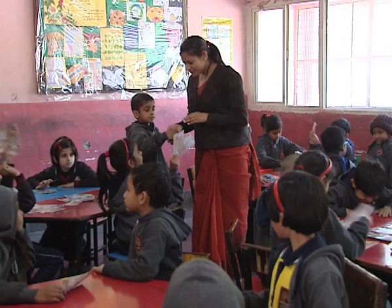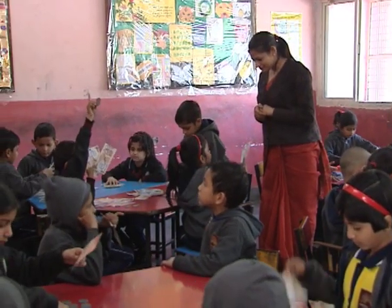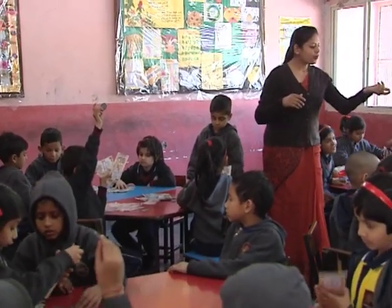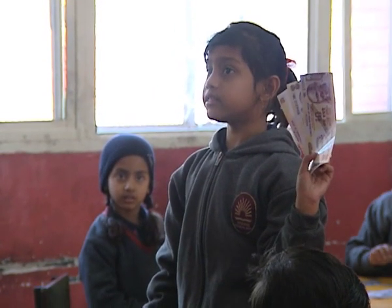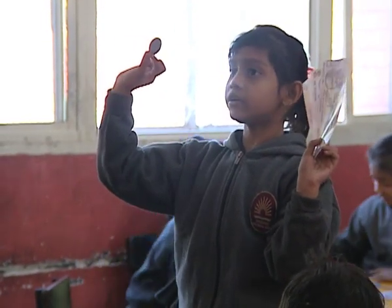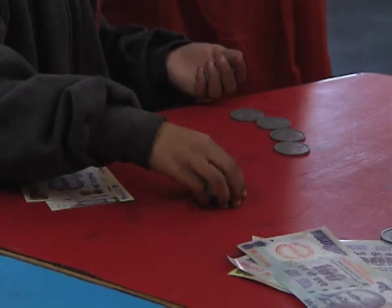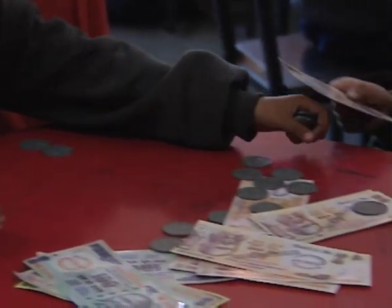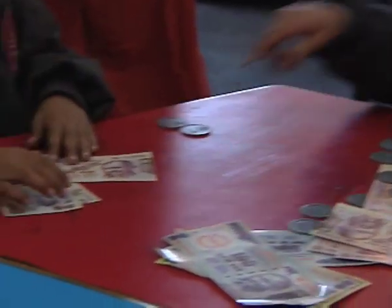The activity should be integrated with writing part of addition procedure. This would help them for better understanding of addition procedure. Encourage the children in regroup if coins become 10 or more and exchange one note of rupees 10 with 10 coins.